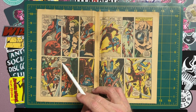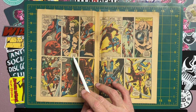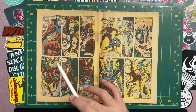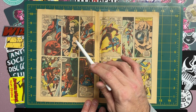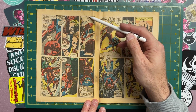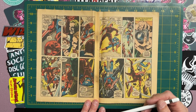The word balloons kind of get a little overlapped here. Because this starts here and goes up to here. And you're supposed to come down here and back up to here and over here. Or maybe you read it like this and this. But no, it gets a little off, because you come up, down, up again. So the flow on this is a little off, but I do like these long panels.